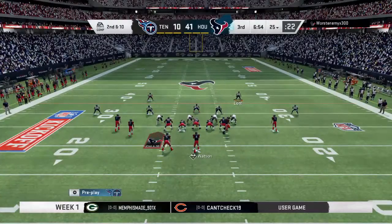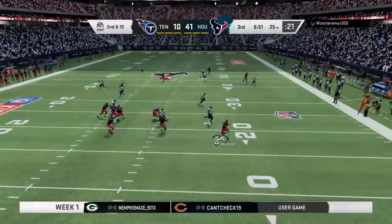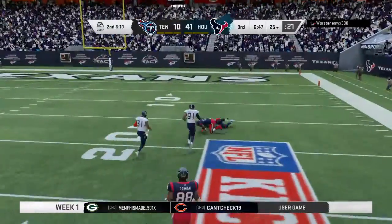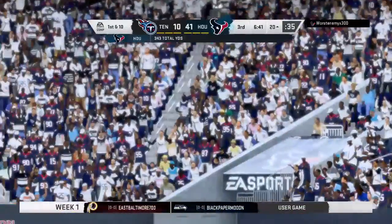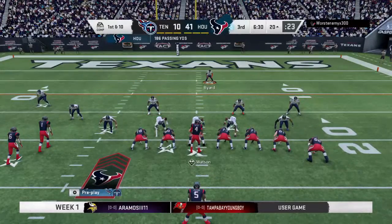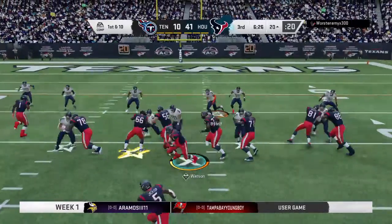Deuce. Mike 5-5. Throwing again is Watson. Flushed out right. Going deep for Diggs. And this is, oh my goodness, he pulled it in one-handed. A big-time play there for the Texans. 55 yards. So the field flips here as they'll go to work at the 20 now on 1st and 10.